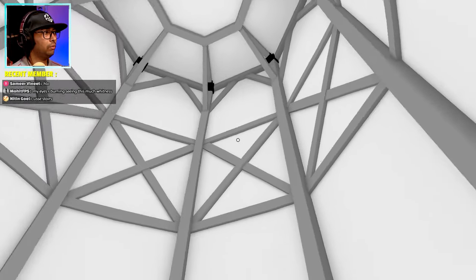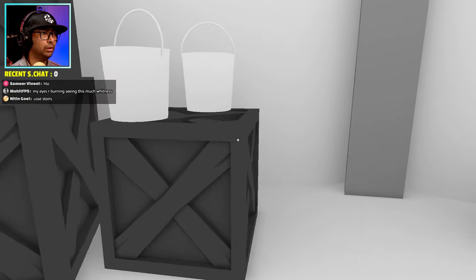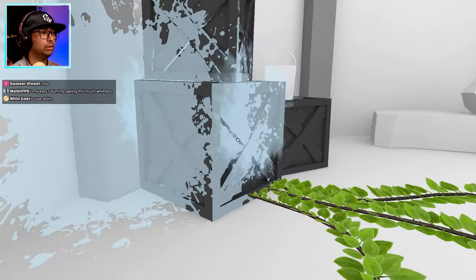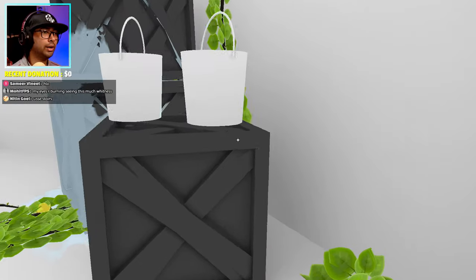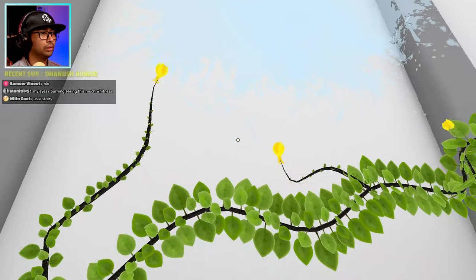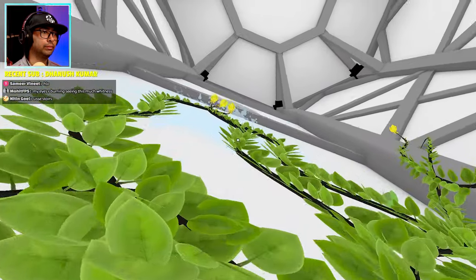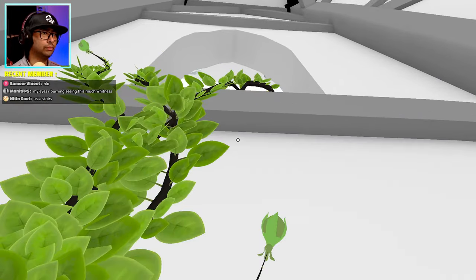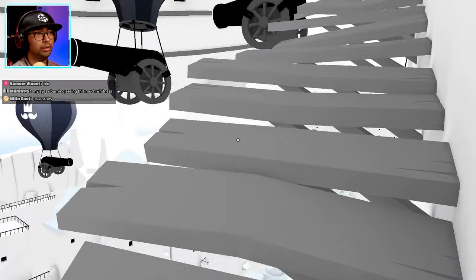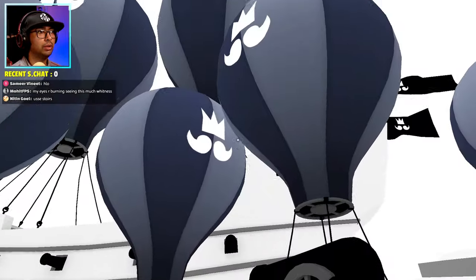Okay, this is a bell tower. Now, where should I go? Okay. I think I can move this. Can I move this? Are these boxes hiding my path? Oh, no. I know what to do now. Can climb now. Yo. I'm climbing the bell tower. And this is that ship.